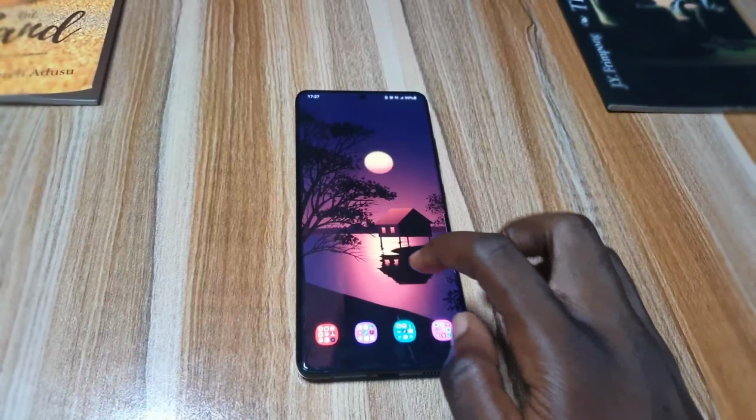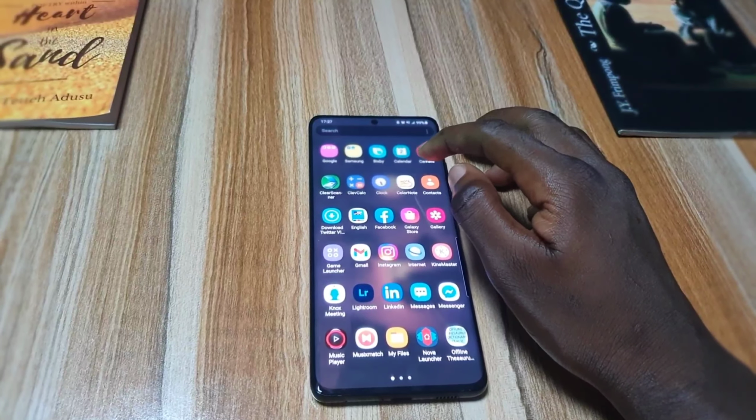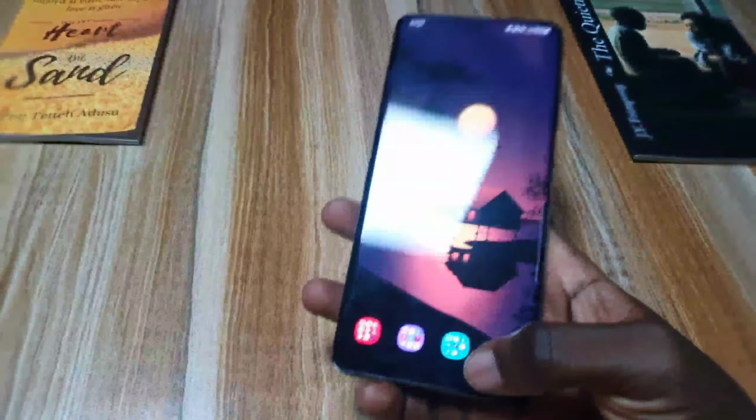I was using the S7 Edge and it had a broken screen, the back was also broken. I still walked in the rain, I still didn't pull it out when it was raining, and I didn't experience even a single hitch or glitch with it. So this IP68 resistance will give you a great experience where you'll be so comfortable and confident using this smartphone.